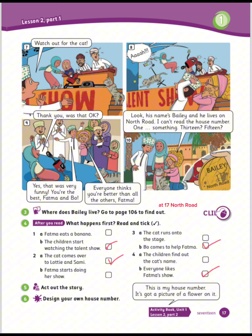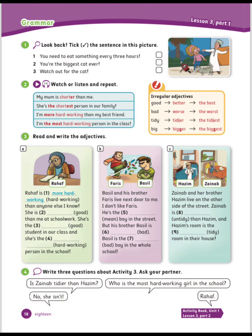Number 1. B. The children start watching the talent show. Number 2. A. The cat comes over to Luti and Sami. Number 3. B. Boo comes to help Fatima. Number 4. B. Everyone likes Fatima's show. Exercise number 1. Look back. Tick the sentence in this picture. Let's see the answer. Number 2. You are the biggest cat ever.